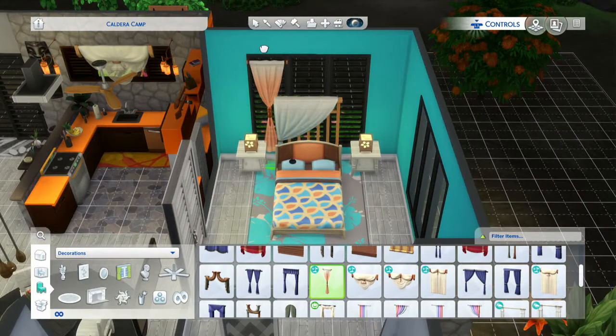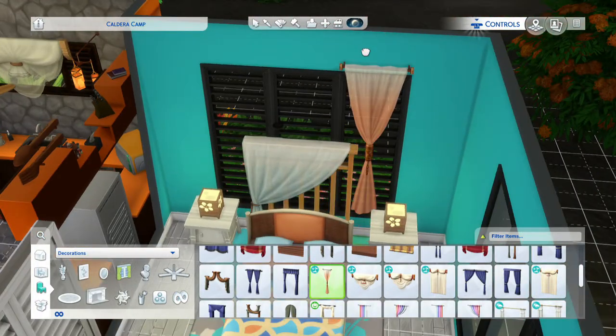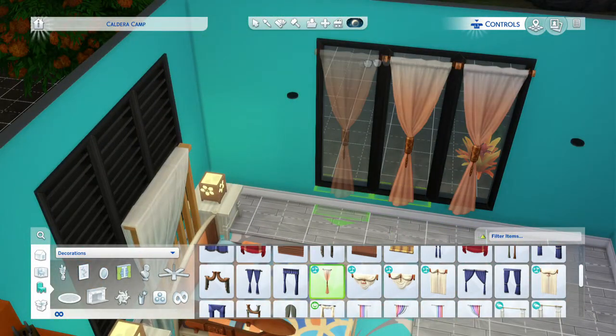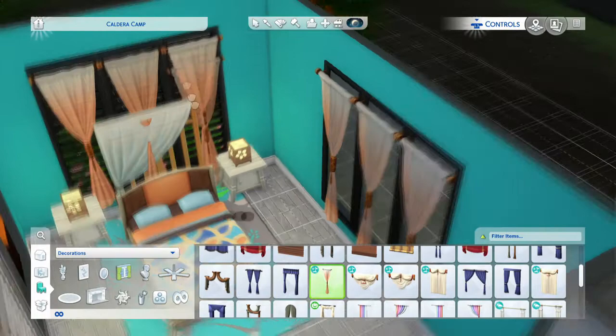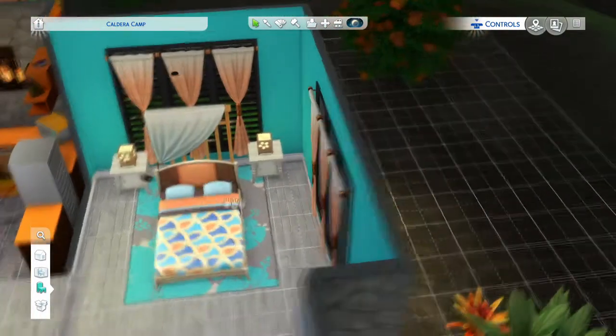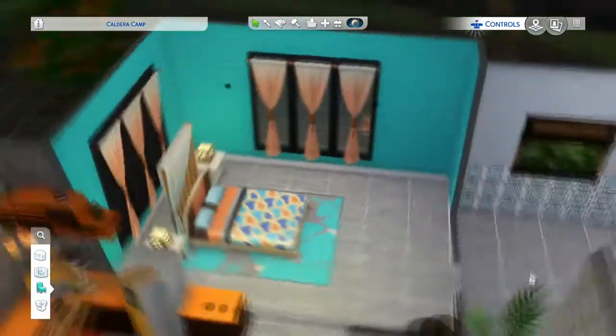So I wanted the curtains to go up a little bit, but I couldn't get them to go where I wanted them to go, so I settled with... you'll see. And then I discovered that the curtains clashed. I did not like that. So I moved it a little bit. So now there's a little space back there, but that's okay.